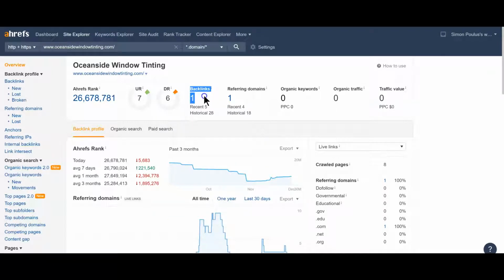Backlinks are just any time one website refers to another via a clickable link. Right here, that is technically a backlink. However, you've only got one coming from one referring domain. This program here called Ahrefs would be the referring domain for this backlink. Because this isn't a permanent backlink, it doesn't register on either of these. So you've got one referring domain currently, no organic keywords, which are those search phrases, and of course that's obviously not going to bring you in any organic traffic or unadvertised traffic.